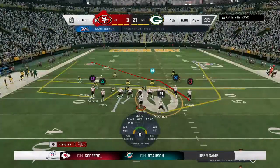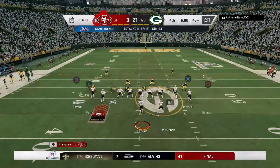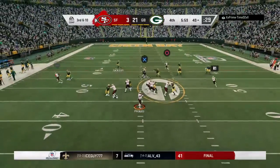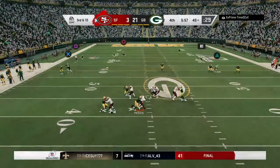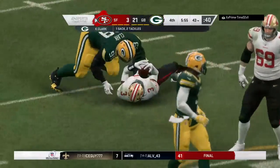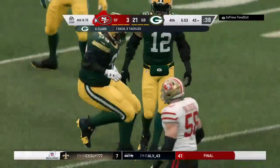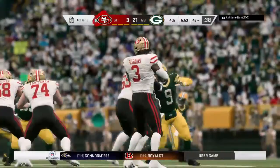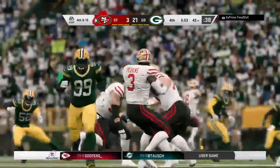The Niners on 3rd down. They've only converted once in 4 tries. This is 3rd and 10. Operating from the gun, Perkins. Oh, the pressure too great, and he goes down once more. Kenny Clark, he's the one to get him this time, and back-to-back sacks brings up 4th down.